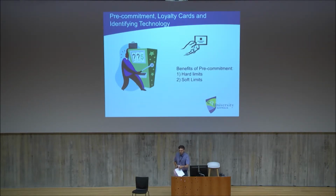So we'll talk about what Jackpot Expiry is in just a second. But first I wanted to talk about what Jackpot Expiry really requires, an identifying technology. It was first thought of in the sort of rubric of pre-commitment. Now, most of you will know what pre-commitment is, but pre-commitment technologies are technologies where you have an identifying technology, usually a card that you insert into the machine, and you identify gambling limits that you want to set either by the day or by the week. And if you spend more than you initially pre-committed to, then you're locked out of the machines.